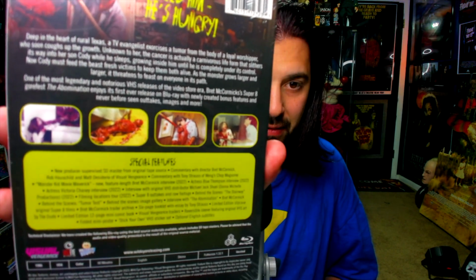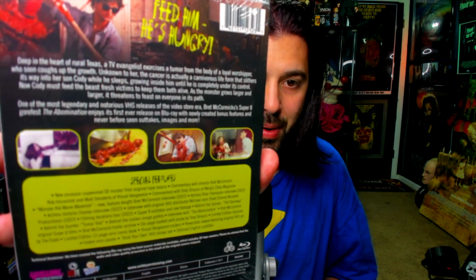But this, I'm telling you, just from the back, looks absolutely insane. I know that's out of focus, but holy crap. The back of this looks like there is guts, blood, bodies. It looks insane. So this actually looks incredible. Let's open this up and take a look at it for sure.